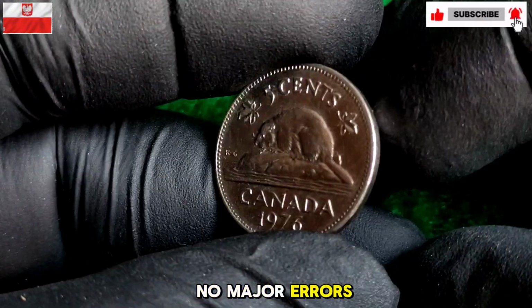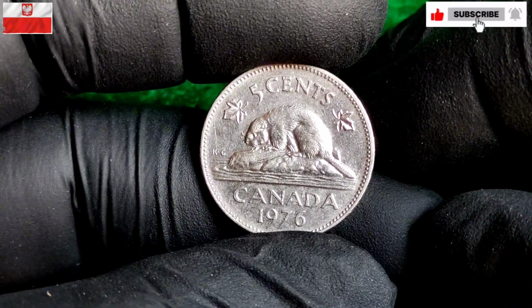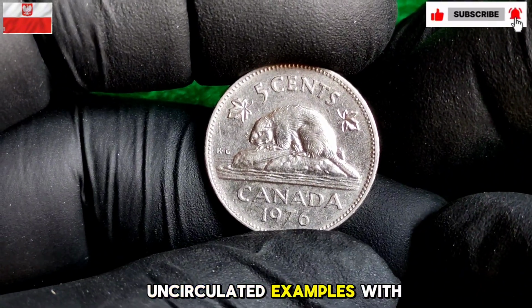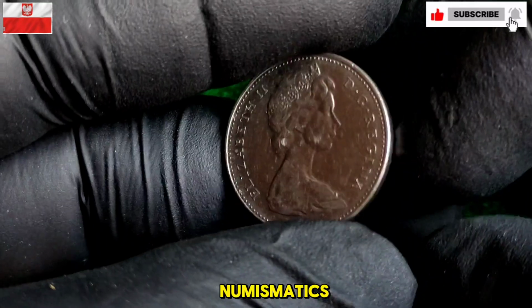No major errors or varieties are widely recorded for 1976. However, collectors may seek double-die errors, off-center strikes, and uncirculated examples with sharp detail and luster.